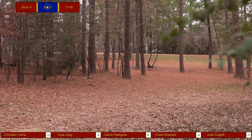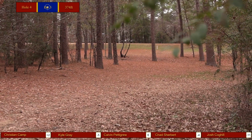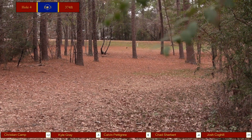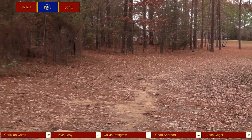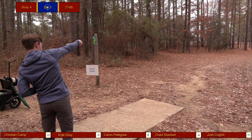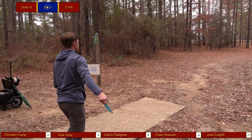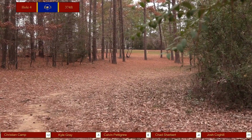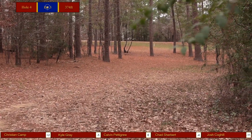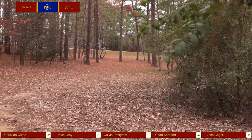And Josh in a fantastic position. Oh, I lied. He apparently caught one of the last trees and rolled backwards. He'll have a look at the basket from deep circle 2. Ooh, very inside from Kyle. Kick towards the AM basket, so he'll have a tap in 2 on that position.